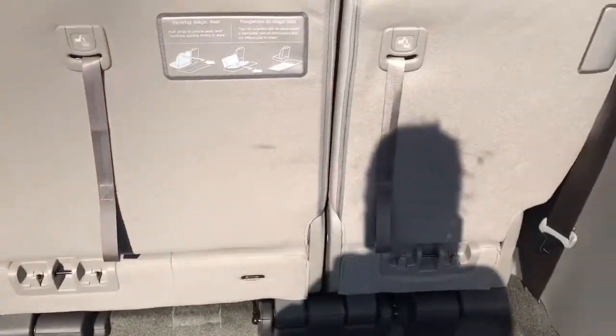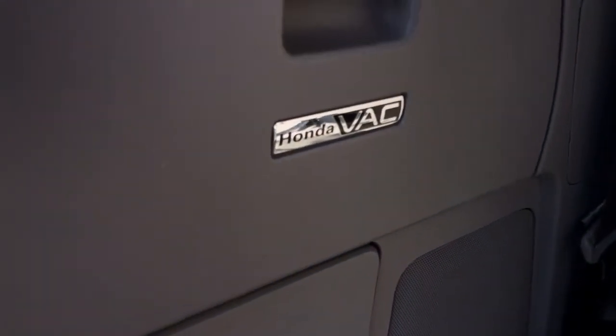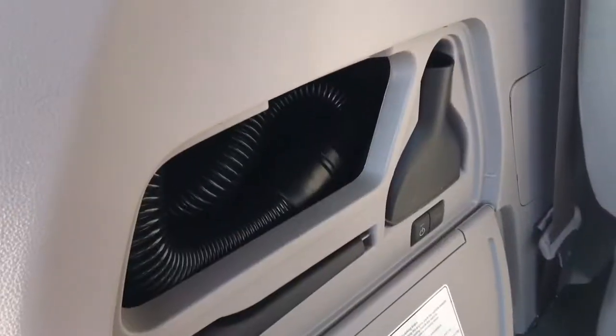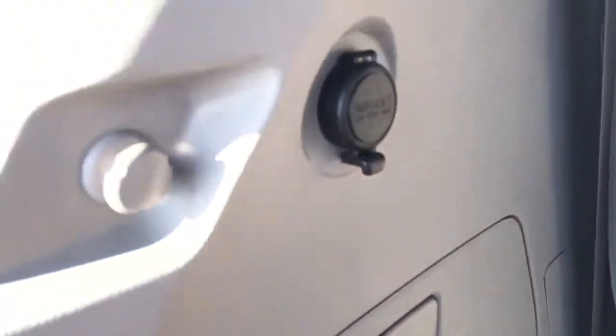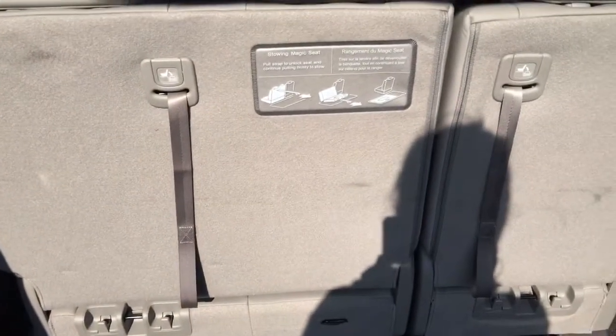It's great. We have our easy stow seats, very easy to fold them right down into this lowered cargo space where we currently have the carpet mats stored ready for you to go. One of the most amazing things about this Odyssey is the Honda Vac. How many vehicles have a vacuum built right in? Pops right out of here, allowing you to keep your car beautiful and clean so much longer. We've also got a 12-volt power right there.